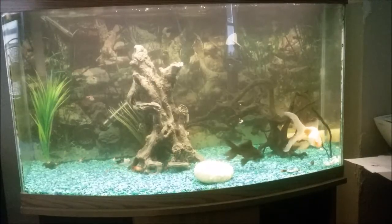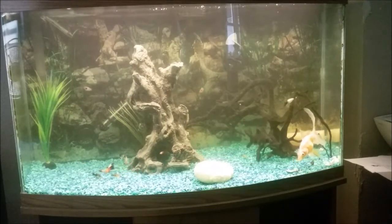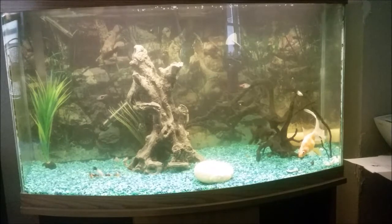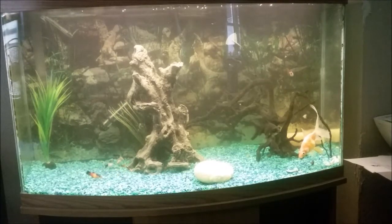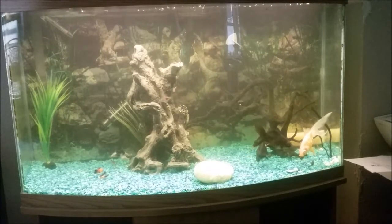Okay, and here is the 45 in the living room. Now, it's gone through some rescaping a little bit. The community's doing wonderful though. Everybody's getting along fairly well. I even let that one little punk out of fish jail.